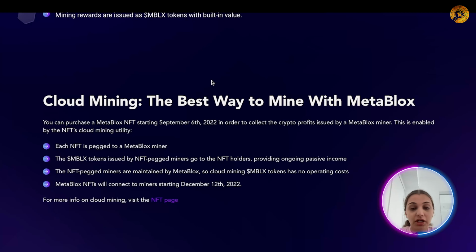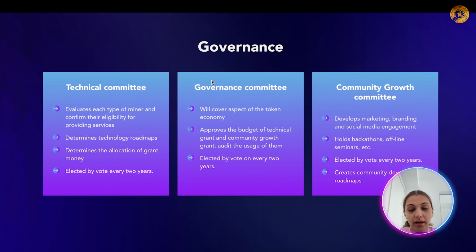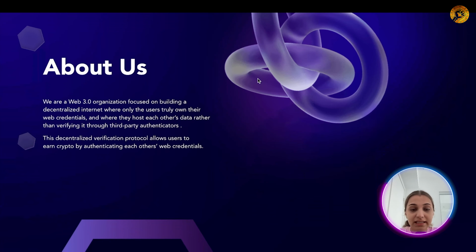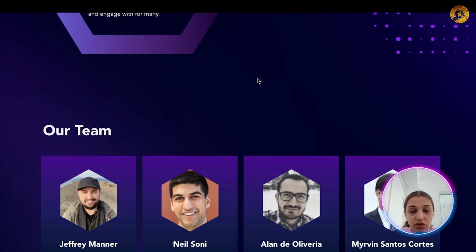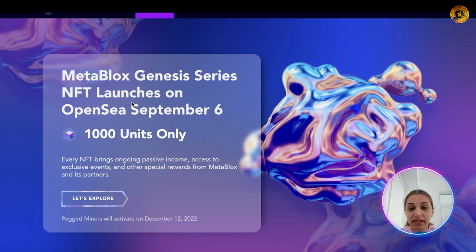MetaBlox is planning to launch a token soon, and like any other token, you will be able to mine the token while providing Wi-Fi, stake the token for rewards and participate in community governance. The MetaBlox team is led by industry leaders in telco, fintech, and blockchain applications, and the team also has top-notch advisors who have worked on various other crypto projects. And remember, the MetaBlox Genesis Miner NFT will launch on September 6th on OpenSea in quantities limited to 1,000 NFTs. So really exciting stuff, and I highly encourage you to go ahead and purchase these NFTs.